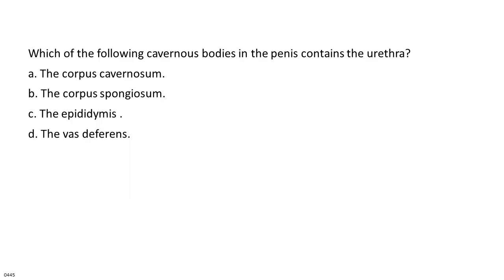Which of the following cavernous bodies in the penis contains the urethra? A. The corpus cavernosum. B. The corpus spongiosum. C. The epididymis. D. The vas deferens.